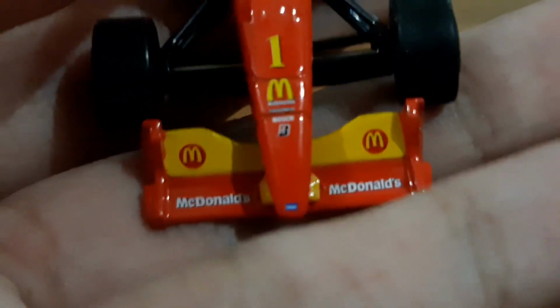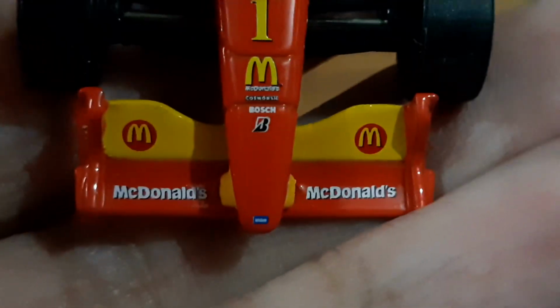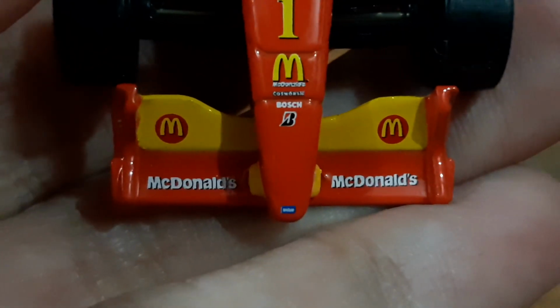Of course, McDonald's had a huge presence with Newman-Haas Racing's peak period before they went down in 2009. Unfortunately, Paul Newman had passed. Anyways, let's get to the front wing. Of course, you got the classic red and yellow, the mustard yellow, the McDonald's colors. So you get to the front wing. Of course, you got the golden arches on both sides of the wing.